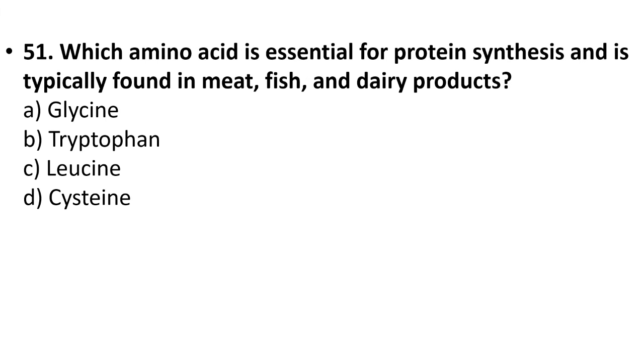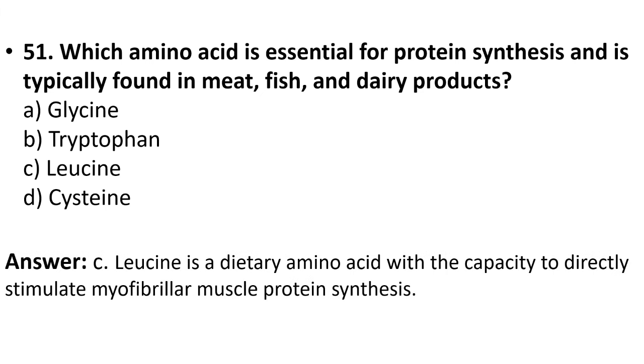51. Which amino acid is essential for protein synthesis and is typically found in meat, fish, and dairy products? Glycine, tryptophan, leucine, cysteine. Your answer is option C, leucine. Leucine is a dietary amino acid with the capacity to directly stimulate myofibrillar muscle protein synthesis.